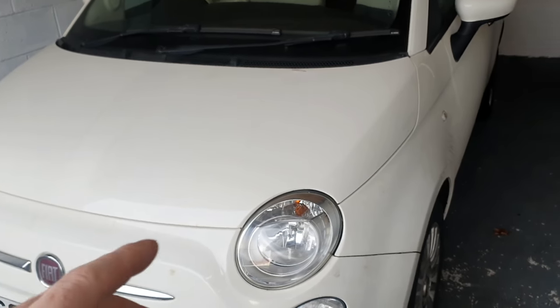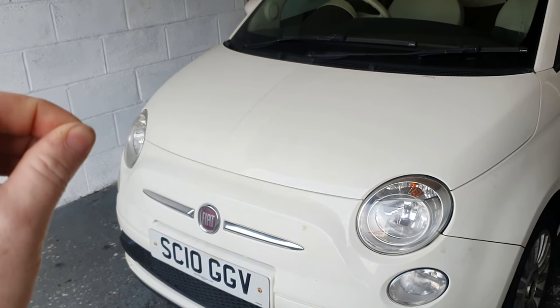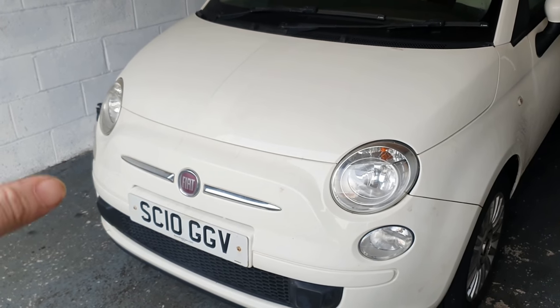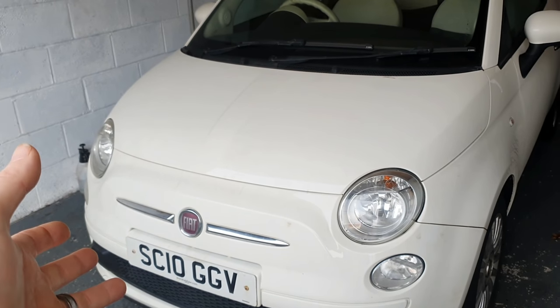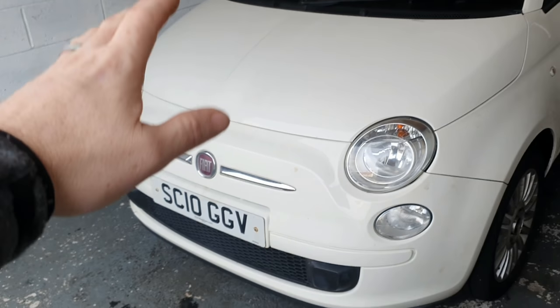In amongst that, once I've had the car jacked up as well, I've also noticed that the oil sump is still leaking. Now, I've replaced this pan and I've resealed it and it's leaking. So we need to have a look at that as well. So we're going to investigate that on another episode.